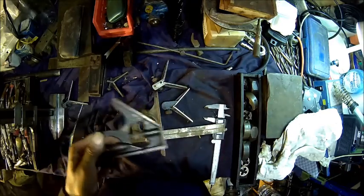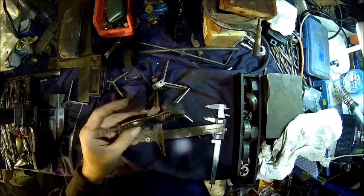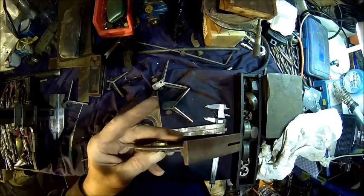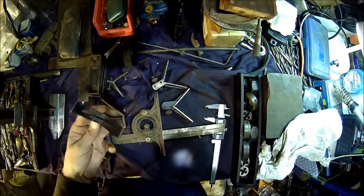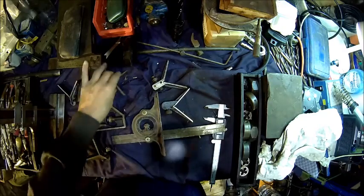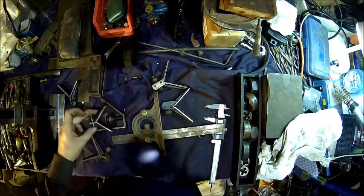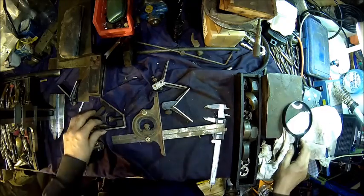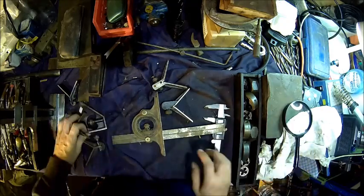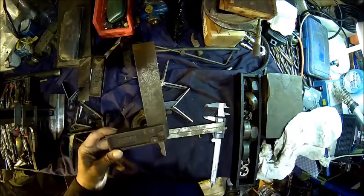This one is... That's a Moore & Wright. The vial is okay. Something in it. This is cheapo Chinese. That's light. This is not Chinese. We'll see. I need to find a few scales. I got some, but they are Chinese and they're not very good.